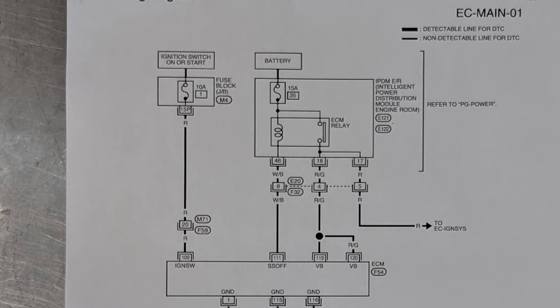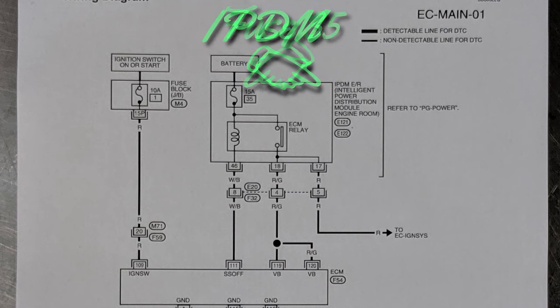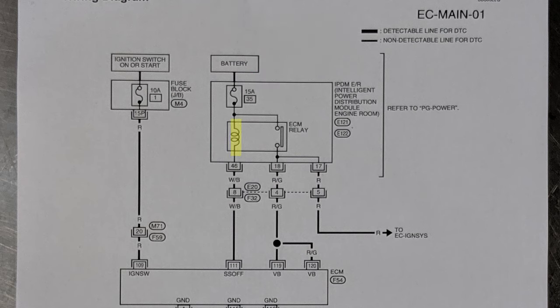Moving over to the right a little at the IPDM, the Intelligent Power Distribution module, you will see fuse number 35, which is a 15 amp fuse, and this supplies power to both the coil side and the switch side of the ECM relay. So I performed the same check at fuse 35 in the IPDM that I did at fuse number 1 in the fuse block, and the results were a good fuse that is capable of carrying some current.